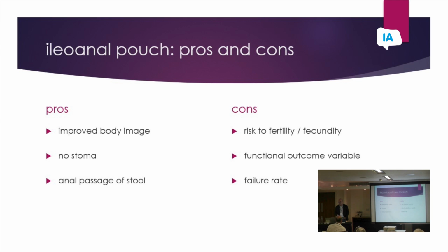With an ileoanal pouch, again, there's that improved body image of not having a stoma. You've got a normal passage of stool through the anus, but there is a risk to your fertility and fecundity. The functional outcome can be variable, and there is an associated failure rate.